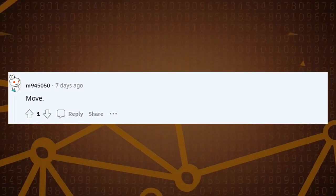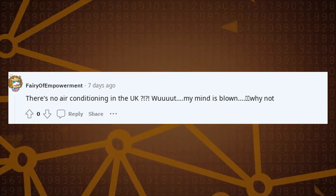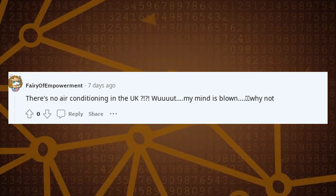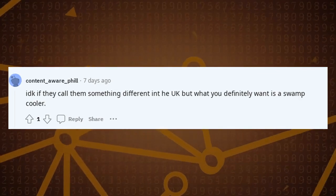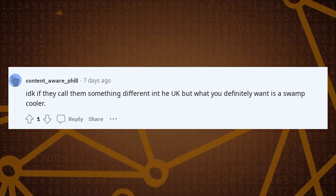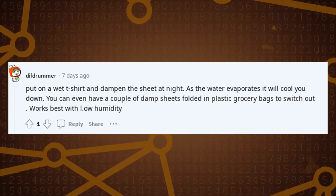Move. There's no air conditioning in the UK? Mind blown. Why not? I think they call them something different in the UK, but what you definitely want is a swamp cooler. Put on a wet t-shirt and dampen the sheet at night.